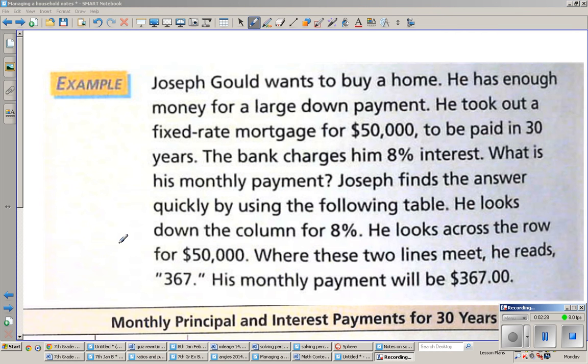So today we're going to look at finding out how much principal you're going to pay and how much you're going to have as a payment per month. Let's take an example. Joseph Gold wants to buy a home. He has enough money for a large down payment. He took out a fixed rate mortgage for $50,000 to be paid in 30 years. The bank charges him 8% interest. What is his monthly payment?